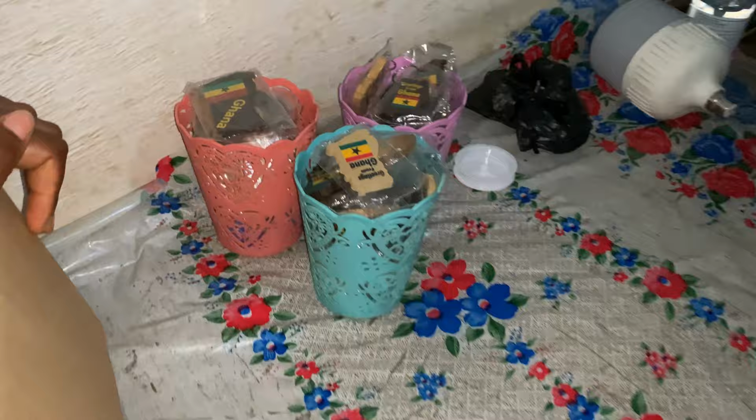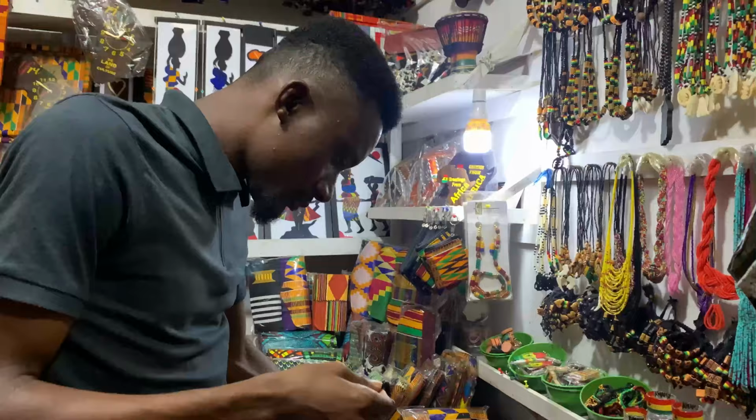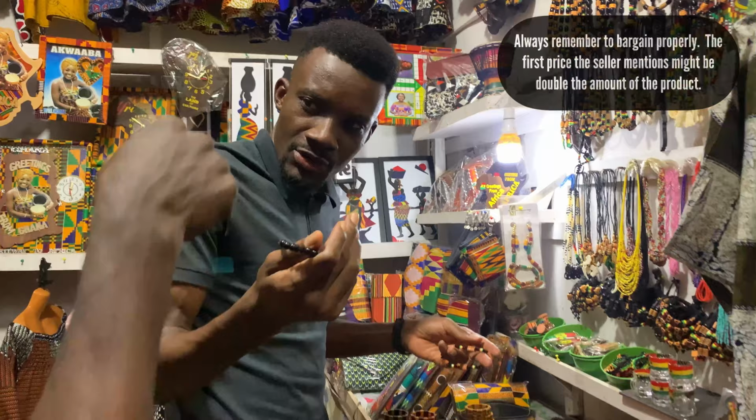And we have a bracelet for men. We have it in varieties. We have the plastic one and the bamboo ones, for a good price. How much are these? It's 10 cedis. This cannot cost up to 10 cedis. Tell me, this cannot cost up to 10 cedis.